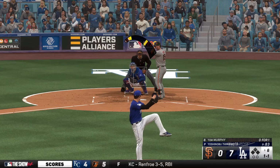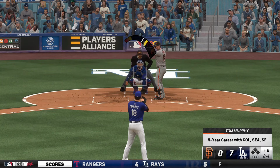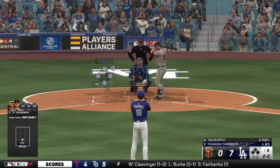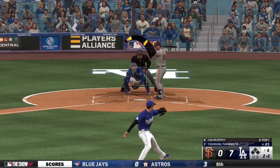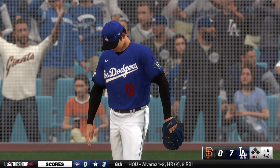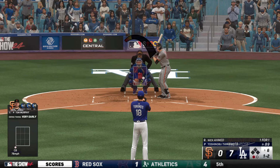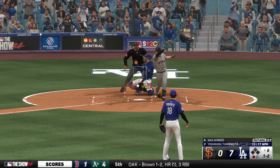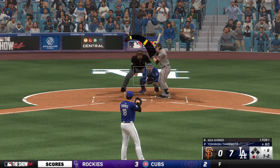Here comes a pitch. And that's outside. Two balls, one strike. The wind and the pitch. Swing and a miss for the strikeout. Had him out front for strike three. Nick Ahmed here to hit. One and two here. Fouls it back with two strikes. One down, bases empty.